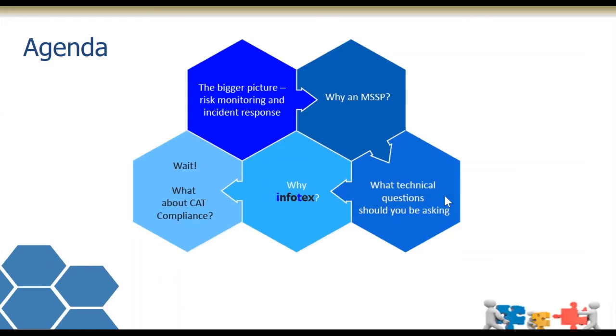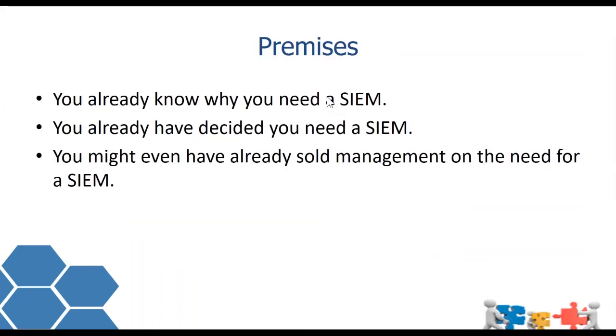So we're going to start with the bigger picture, really talk a little bit about outsourcing the monitoring process. And then from there, we'll have Michael talk about what kind of questions you should be asking when you actually sit down to a demo of a SIEM. And then, since we are in the business of presenting a SIEM, I feel like I should spend a little bit of time explaining why Infotex is proud of what we're doing. And then, of course, we'll finish with the proverbial, what about the cybersecurity assessment tool? How does a SIEM help us comply with the cybersecurity assessment tool?